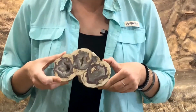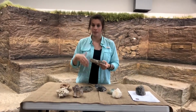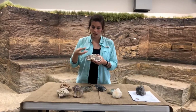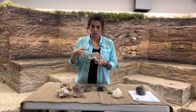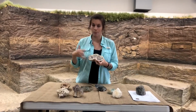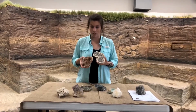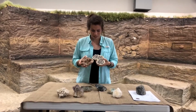Now geodes are cool because they're kind of like little gas bubbles. They form when magma comes up out of a volcano or out of the earth, and there are air bubbles within that magma. And as it cools, the air inside is trapped, or water sometimes, and within that air and water there are minerals. So as it cools or the water evaporates, those minerals are left behind, and then over time, centuries, millennia, a lot of time, you get these different formations, which is why every geode is different. And you never know what you're going to get when you cut into one. So you could get a dud, or you could get really pretty ones like these too.